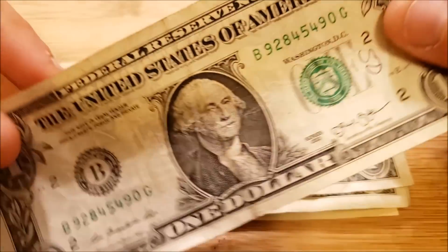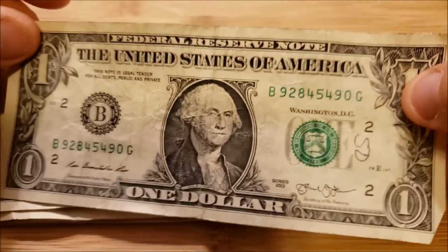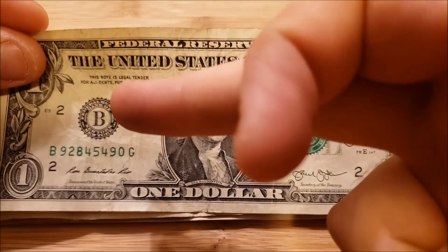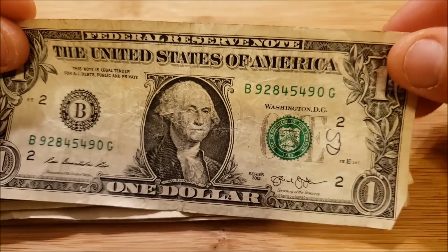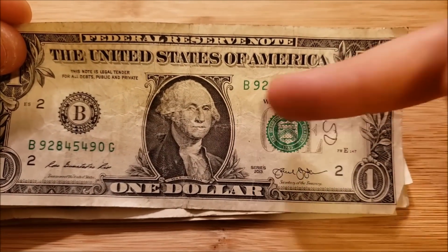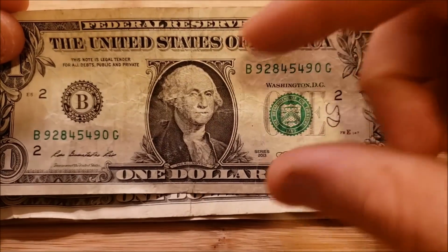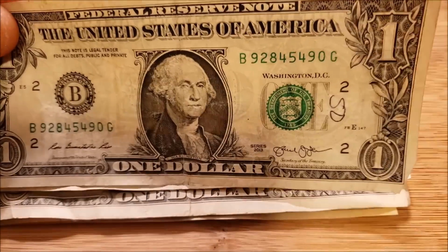2013, somebody was writing on it, so they had $50, I guess. Nothing in the serial number. New York, New York is the B here. A little bit shifted over to the left. The serial numbers and the seals are printed differently than the remainder of the bill on most dollar bills.